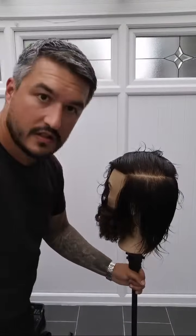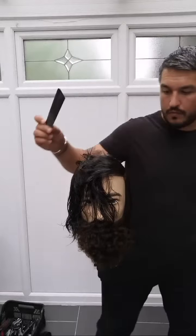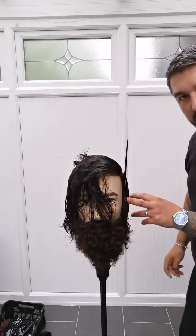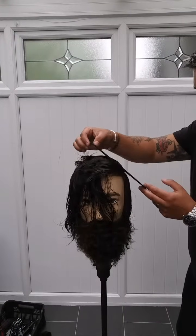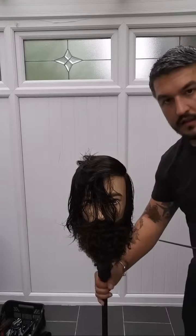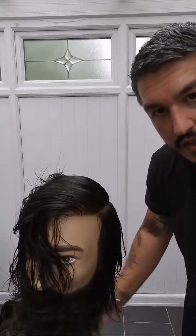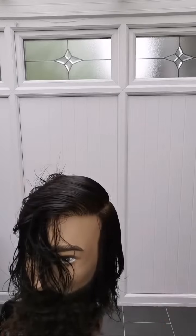Now if I just turn this towards you, can you see where I've sectioned that off? Okay. Now what I'll do is I'll put the comb on the round of the head. So there is the side. You see? There is the top. And as I bring this down, it angles right on where I want to keep weight. And that is where my horseshoe section is. So let's turn them around a bit. You can see. Okay. So that is where my horseshoe section is, okay?